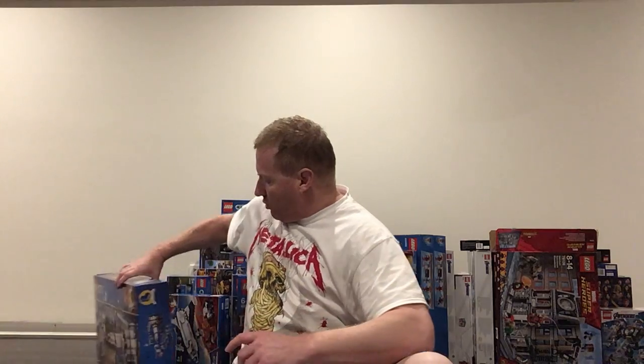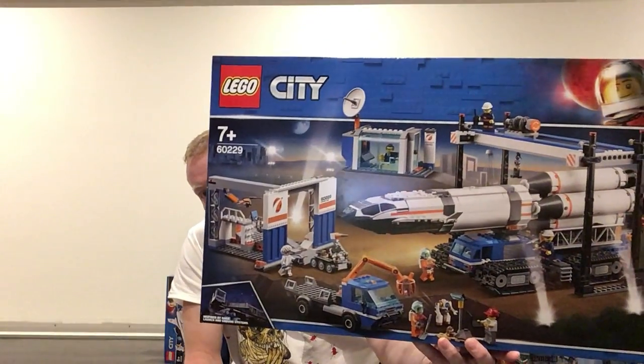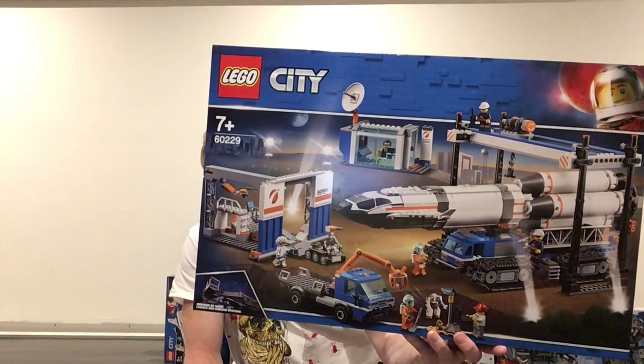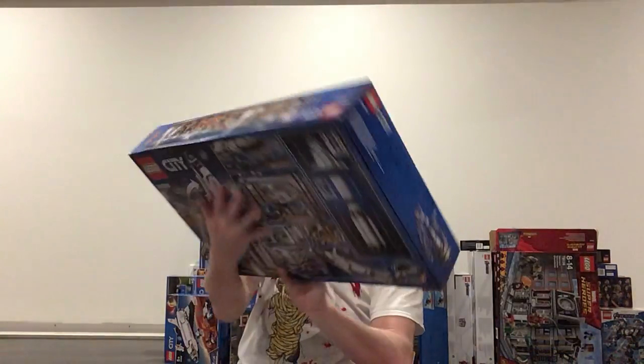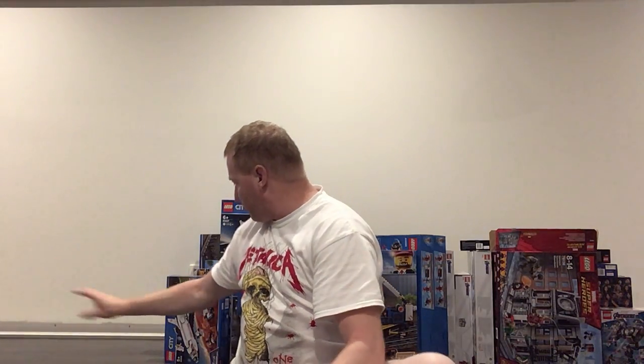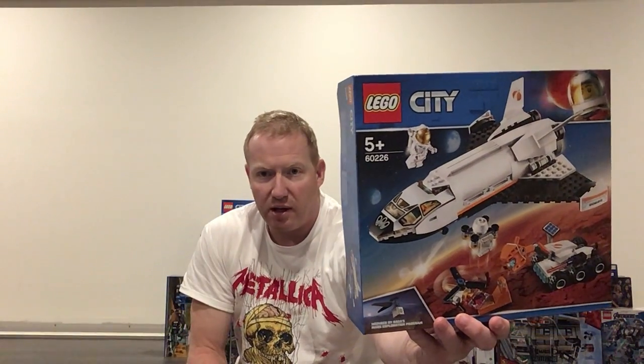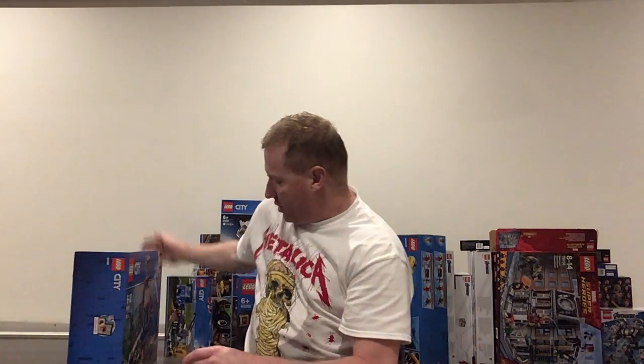So if I scoot back a little bit, I'll be able to actually get hold of these a bit easier. Here we have one of the first wave of the space sets. I forget the name, I think it's called like the rocket launch or something. We have a shuttle from the same set. These are going to be pretty random as I pull these out from behind me. I'll just grab whatever is there.